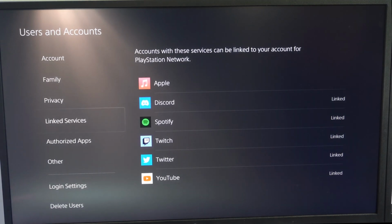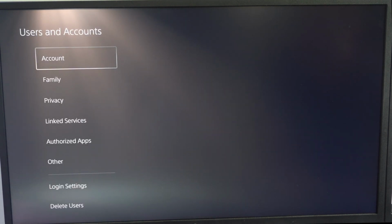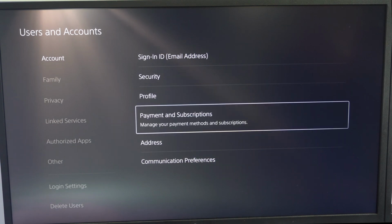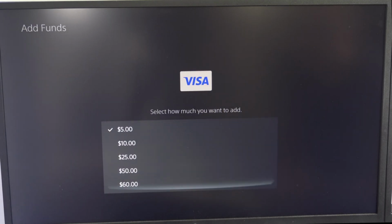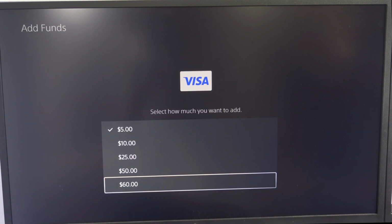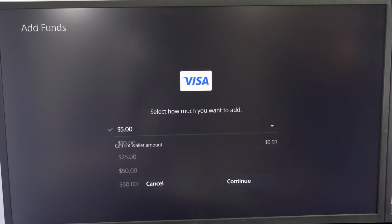Now, another thing that I've done in the past is I went to where it says users and accounts, and then under accounts, I went to payment and subscriptions. Then choose your credit card and add an amount of funds to your wallet. So you can choose 60. Then you can come back into the section and then you can do like $10 or something like that.